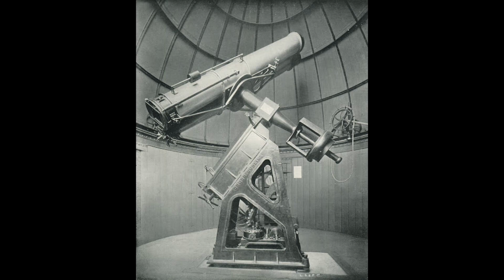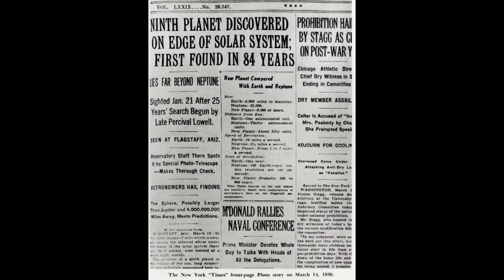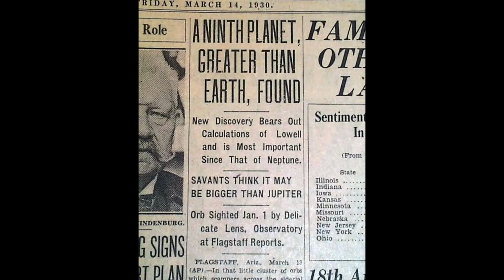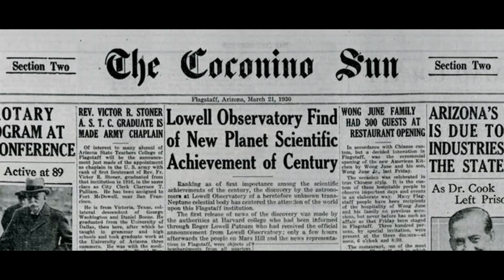Along with the blink comparator, an astrograph or astrographical camera was used. It has 3 lenses, each 13 inches in diameter, and glass photographic plates. Using light from celestial objects, negatives were taken of specific positions in the night sky, and then analyzed using the blink comparator. It was dubbed Planet X by the astronomers at the Flagstaff Observatory. However, it would later be officially named Pluto after the Roman god of the underworld.